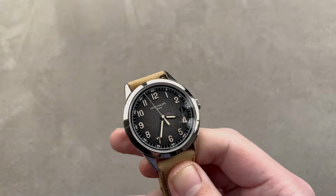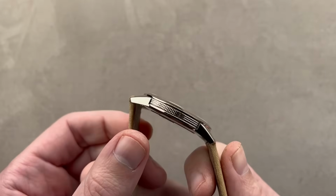Okay, so you like Lume. I like Lume. Can you tell me what this is? Some of you are going to know, but I'm guessing that most of you are going to guess. Well, launched in 2022, this is the Patek Philippe Calatrava Pilot in white gold.